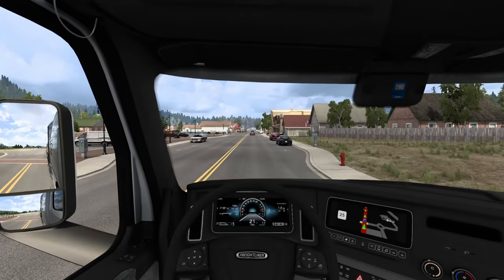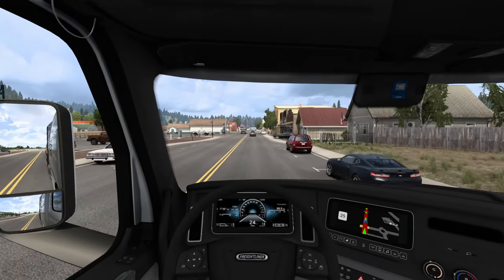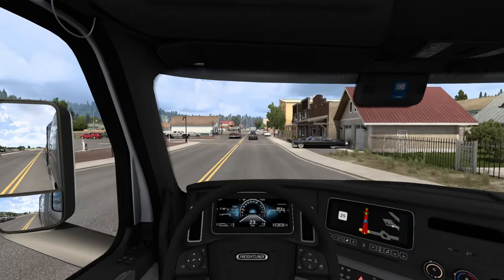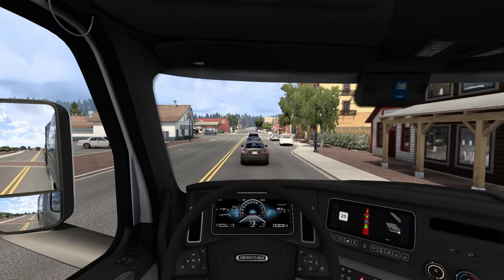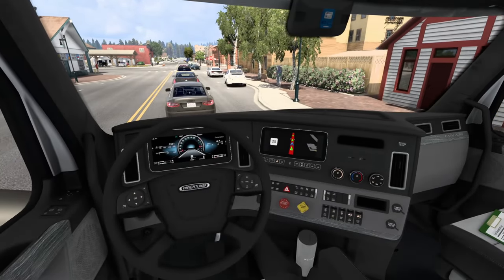All right, so let's talk a little bit here about 1.44 here on ATS. Well, we've got quite a few things that I've already showcased. So, of course, this interior update for the Freightliner Cascadias.